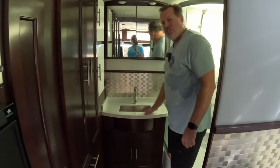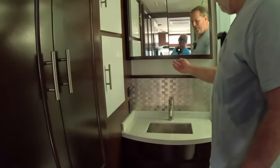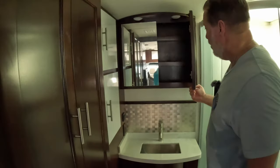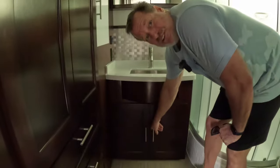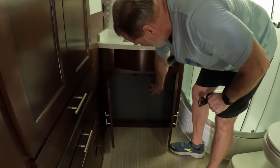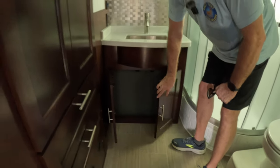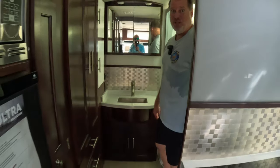There's a smaller size sink in the bathroom. There are outlets here so you can power your appliances, shavers, hair dryer, whatever. Medicine cabinet. These drawers down here, or these cabinets, are a little confusing. There's no storage in there. Those are just for show. That's kind of a downside. I would have liked to have seen them be able to use those for at least a little bit of storage. I know there's plumbing under there, but it would have been a good thing.